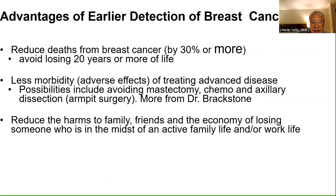So there are advantages to earlier detection of breast cancer: reducing mortality, reducing the number of years of life lost, reducing the morbidity associated with treatment, and of course, reducing the cost to society of the deaths and suffering that are associated with breast cancer.